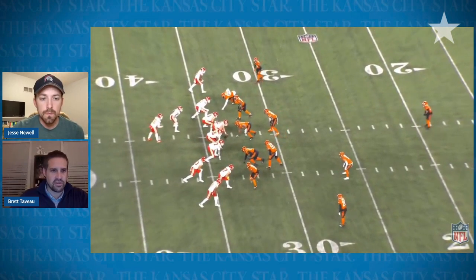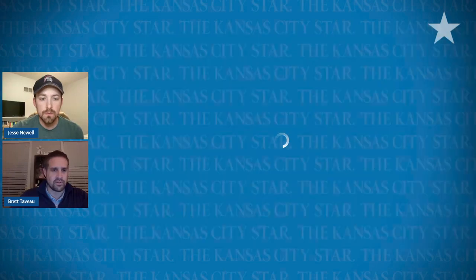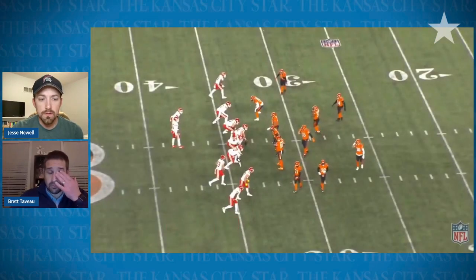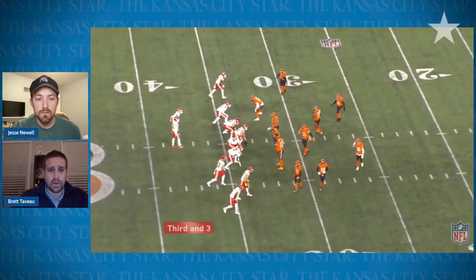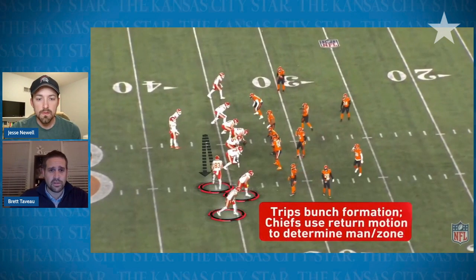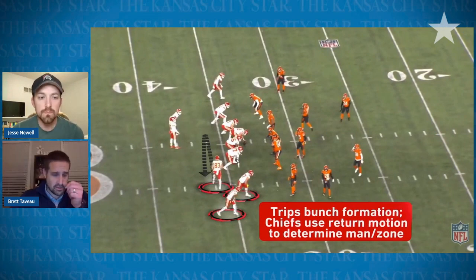But the Chiefs here start, if you could turn that back to the start. Sorry, they're in a trips bunch set here, 3-by-1, and they're going to use, as you have noted there, return motion to give Mahomes a little bit of an indicator.